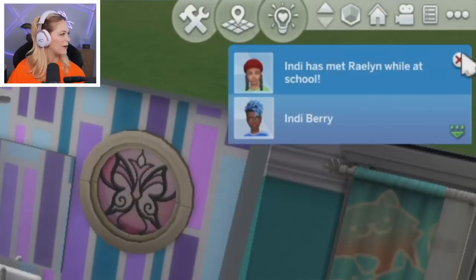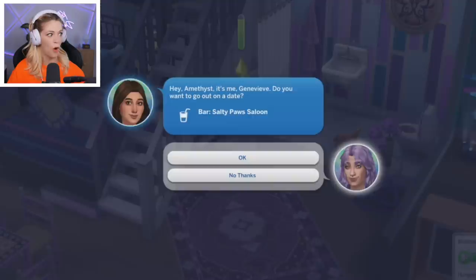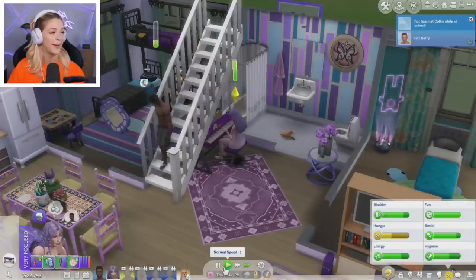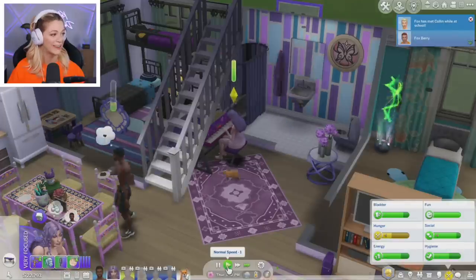Indy met Raylan while at school. Very nice. Oh my God. Genevieve just asked on the salon on the date. What is it with my friends and hitting on us today? No, thank you, Genevieve. Honestly, maybe at one point though, if Genevieve had hit on us before Theo, we would have 100% gone for it.